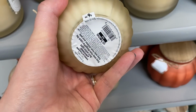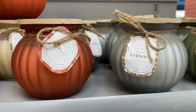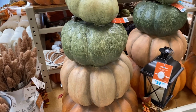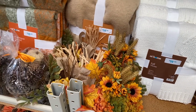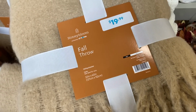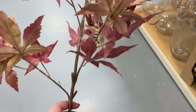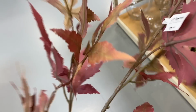These little pumpkin candles are such a fun touch for the fall season, and they come in a bunch of different colors and obviously scents to choose from. This throw blanket was such a beautiful color and was so incredibly soft and affordable. So if this would work into your color scheme, this is a great option. And these maple leaf stems I thought were so stunning. They remind me of some designer ones I've seen around, and I picked up a few of these myself.